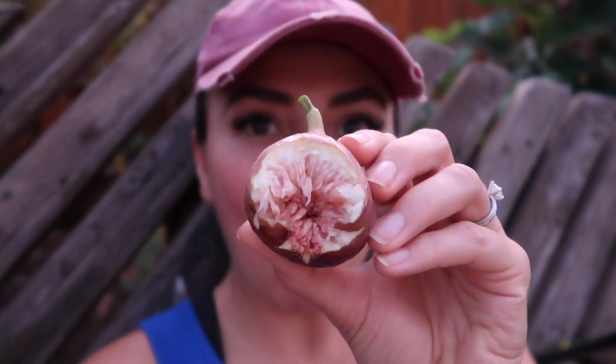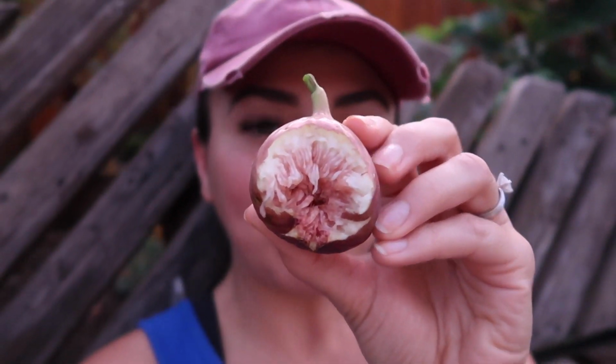Let's sit down for a minute and try our fig. It's so good. My kid is gonna be upset because I didn't give her any.